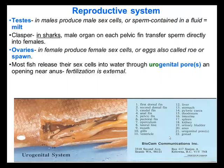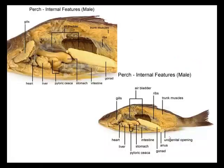The reproductive system. In males, there's the testes, and they help to produce a sperm-containing fluid called milt. Some sharks have claspers that help in the sexual reproduction process. The ovaries are found in females. They help to produce the sex cells of eggs. Eggs are also called roe or spawn in fish. Most fish release their sex cells into the water through the urogenital pore, and this is an opening near the anus. Fertilization for fish is external to the body.